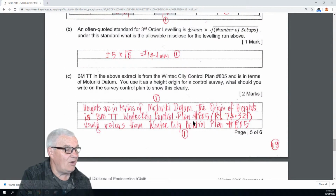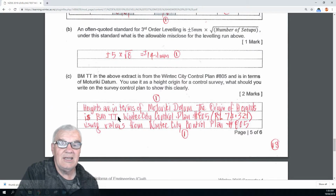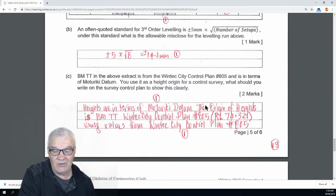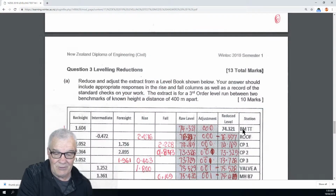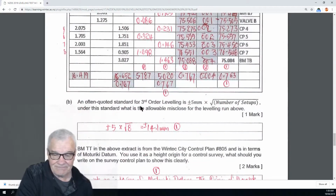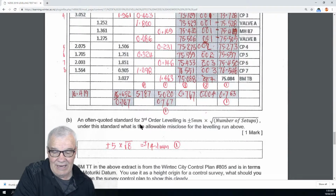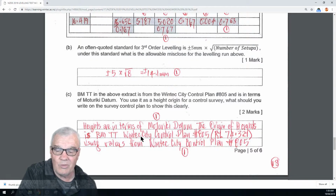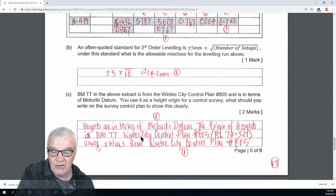Now for this one here, heights in terms of Moturiki datum. So 1 mark for the datum. And then we need to know what the origin of heights is and where the values came from. So the origin of heights is BMTT, which was from up the top here. And then using that value from the Wintec City Central Plan, number 805, which is given to you there, and using values from that. So that's the name of the mark and that's where the values came from.